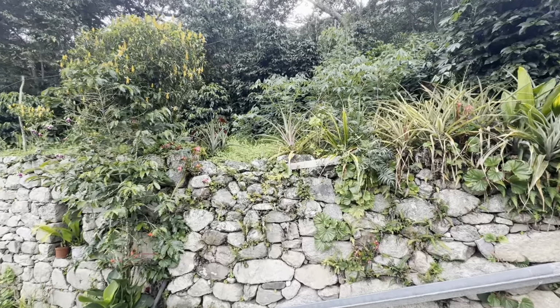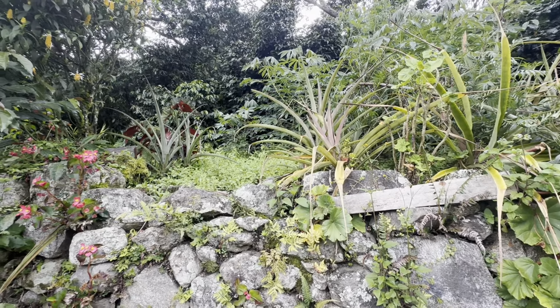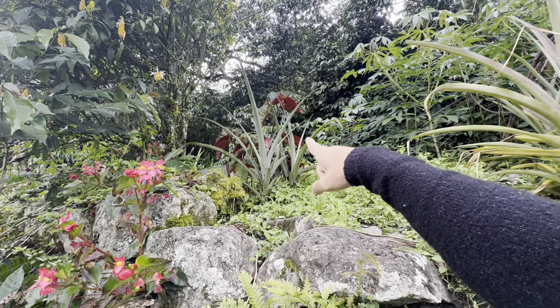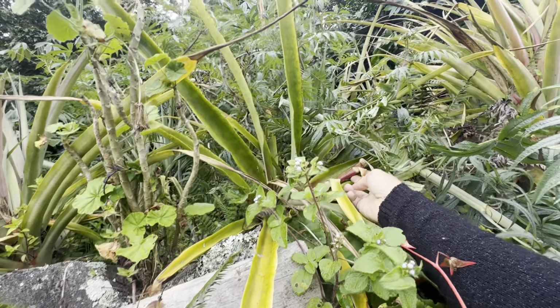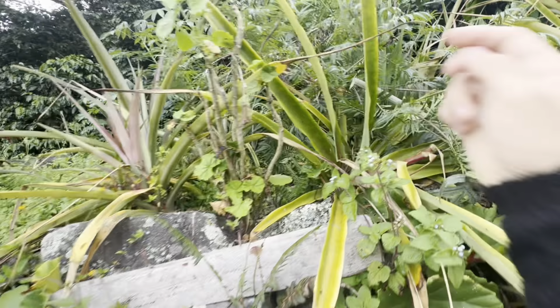So I was just asking out of curiosity if there's only one pineapple to harvest on these plants. For example, you can see one little pineapple there, but actually you can harvest them multiple times. For example, here she took off one pineapple and there's another one growing. That's pretty cool.